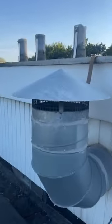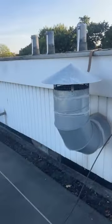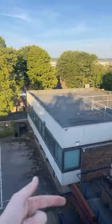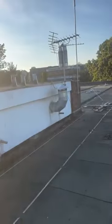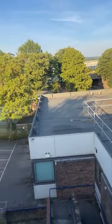Listen to this. So this is shut down. That's for the cooling, from the boiler room for the cooling of the place. So the electric's still on. The boilers are still all on. And it's just left like this, and they're putting a fence around it. Why have they not turned that on? That just proves how much money our government's got. And they just take the piss.